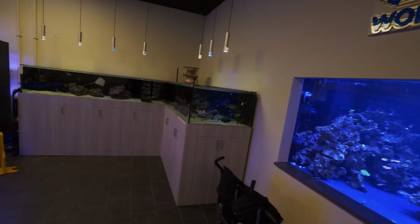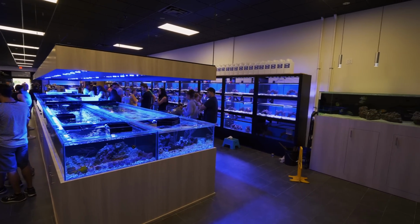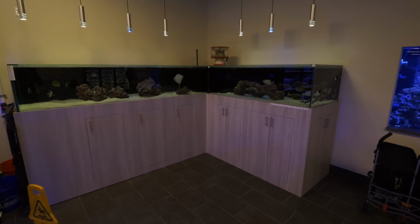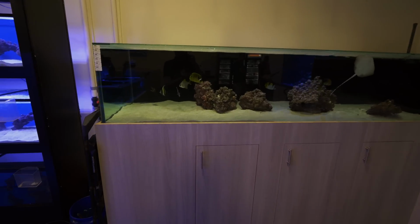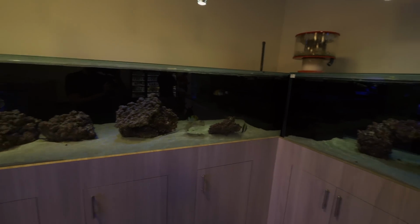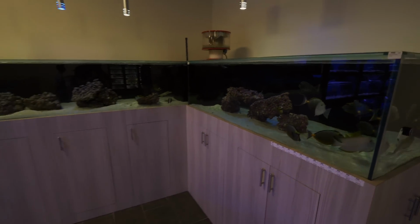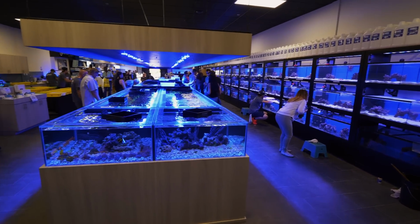So we're about halfway through. Let me show you a little bit of the livestock arrangement here. Basically, there's a long row of racks for the fish and invertebrates on the side. And over here, it looks like an L-shaped tank, but it's actually 2 tanks butted up to a corner. And this is where some of the larger, more showy aquarium fish are. So butterflies, tangs, angels, and a lot more fish here in the corner. So let's take a look at the fish and invertebrate racks, and then wrap it up with the corals.